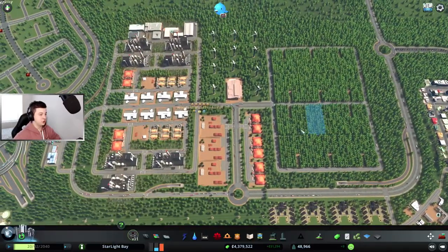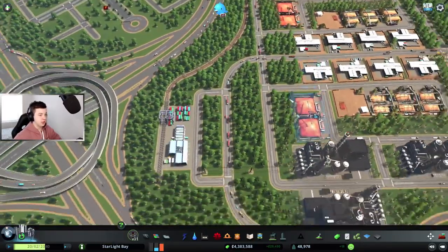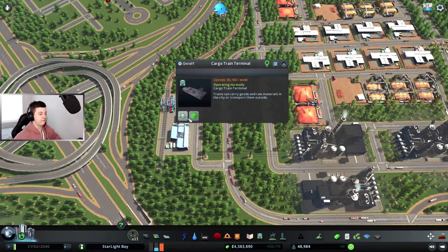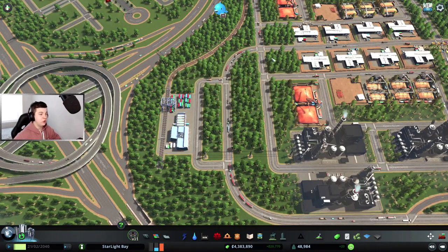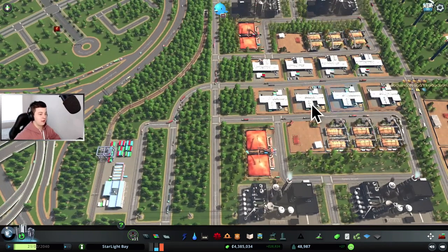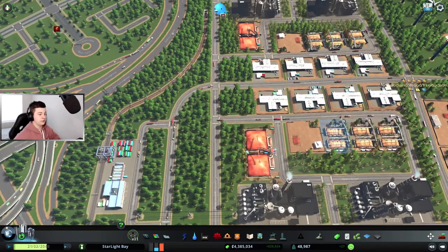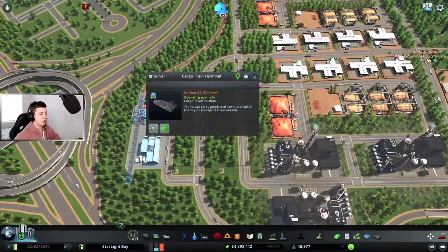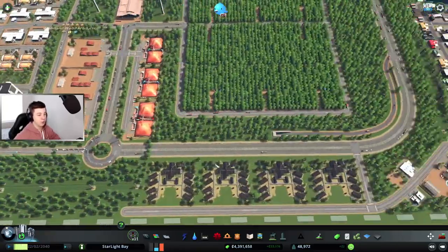And what else did I do in here? Woodland wood production, yes. Off this road here, this is a one-way road that comes down. Off this road here, I've added a cargo train terminal. So all our raw products that come out of here, all our machinery, all our engineered wood plants and our paper plants can actually go straight to it and be exported.